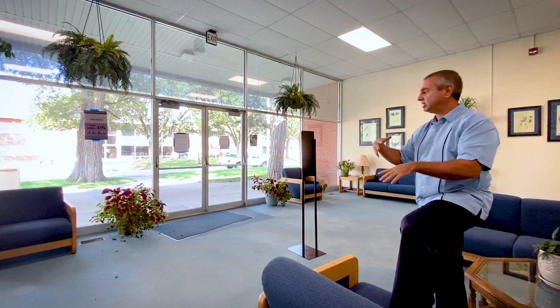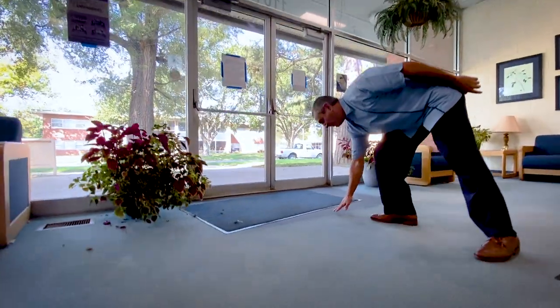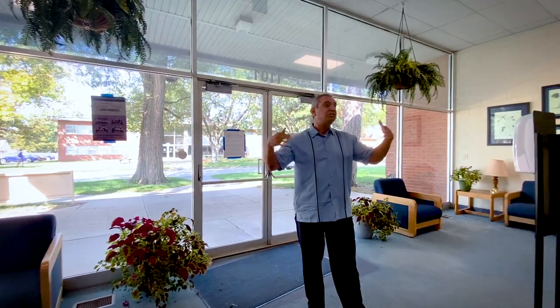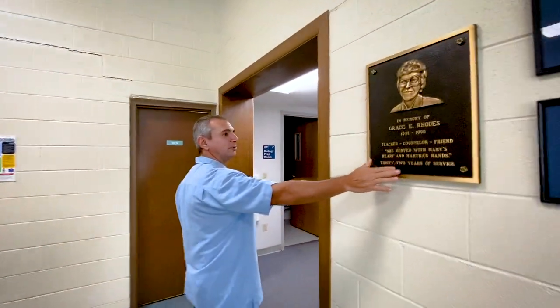This sun bleach, you look at the carpet area, you can see the old color of the carpet and the new color of the carpet. And so one of the projects we have on the list this year is to do some changes in here, some modifications to help it look nicer as we move forward. Speaking of Grace Rhodes, here she is, in memory of Grace Rhodes.